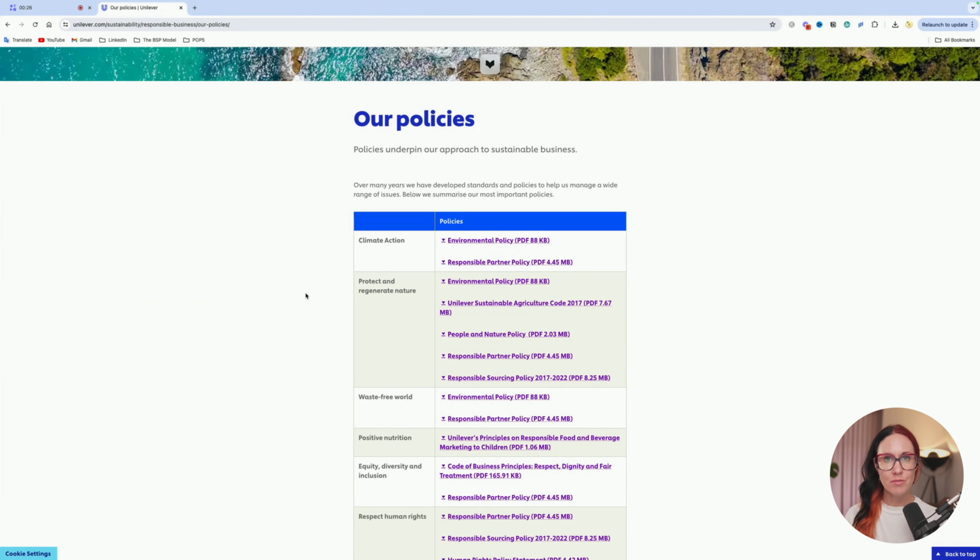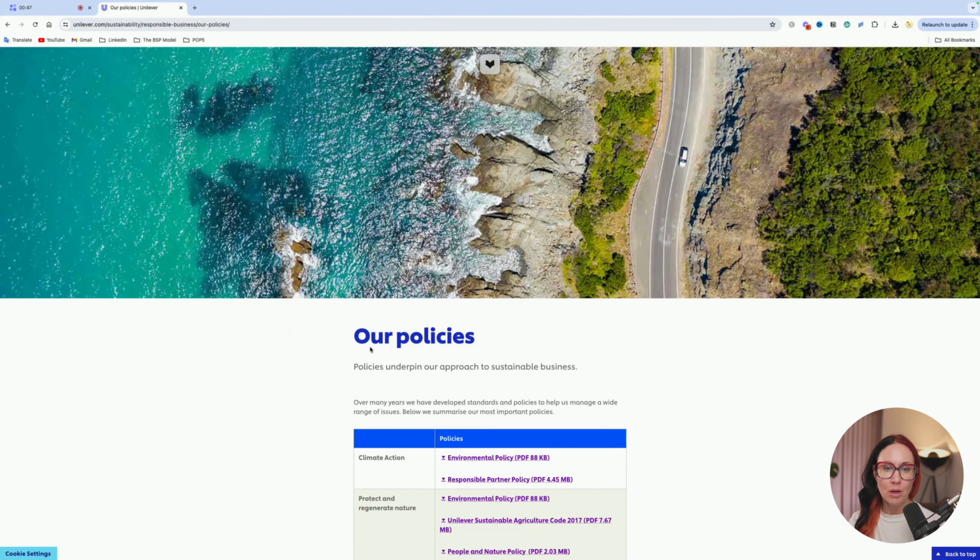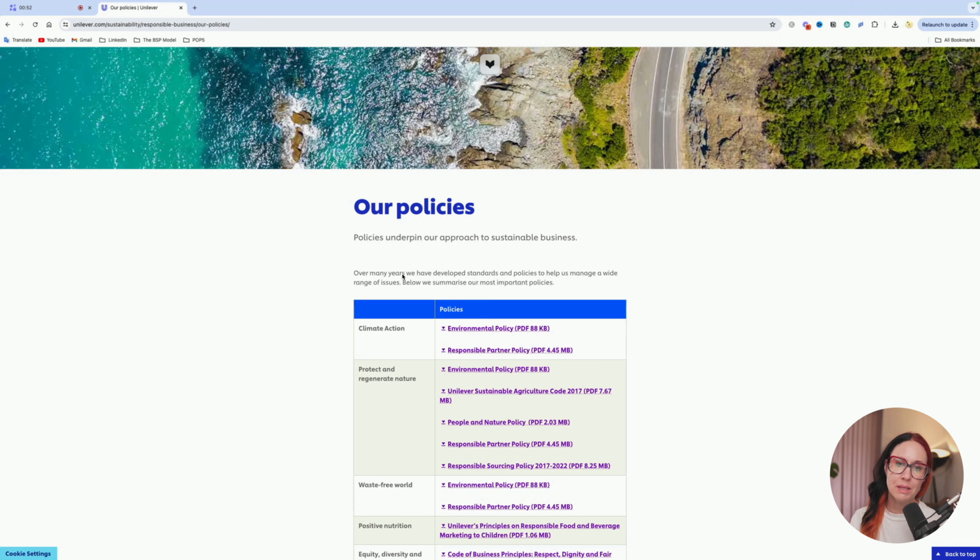So I really like the way Unilever has written not just their policies, they're doing them really well, by the way. They're definitely worth your time to dive into, but also the way they are structuring it. Remember how I am always referencing the Lego brick method? You need to have everything working together as a puzzle, complementing each other. So our policies underpin our approach to sustainable business. Over many years, we've developed standards and policies to help us manage a wide range of issues. Below, we summarize our most important policies.